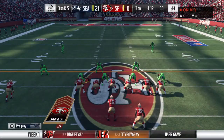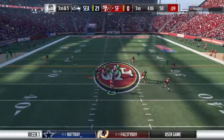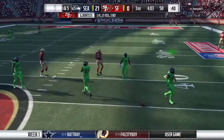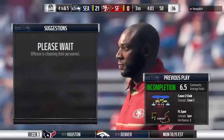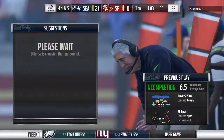Green, 39. From midfield, here's Bortles. And this is going to be incomplete. And that incompletion was caused by the defense. I think they were trying to get one into the middle of the field, trying to find a receiver there.